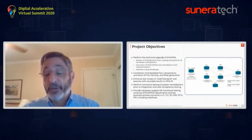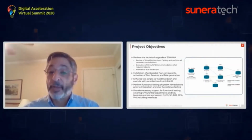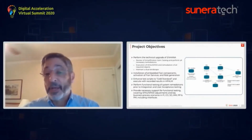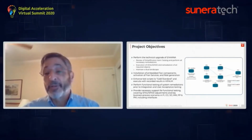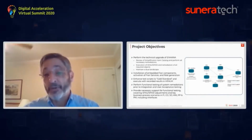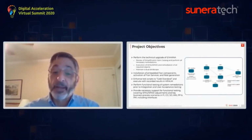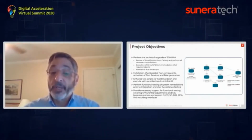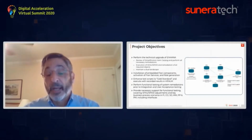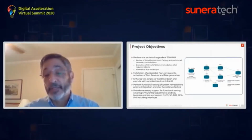In addition to upgrading S/4, the client also wanted to move from standalone Fiori to embedded Fiori for their applications. And as a third objective, the client requested Sunera to upgrade all their test scripts to what they would call gold standard. They wanted to have their test scripts reusable and in a high level of quality using their HPALM tool. So Sunera helped with the upgrade, did all the technical activities, and the client was involved in the testing.